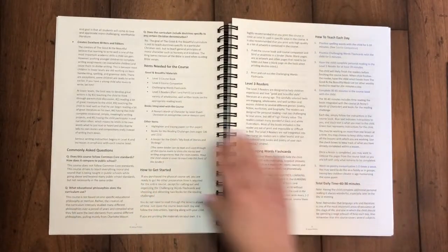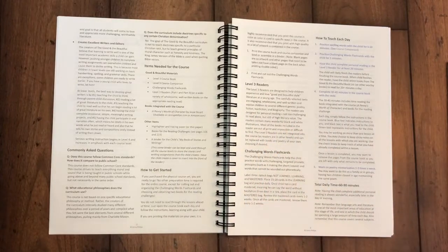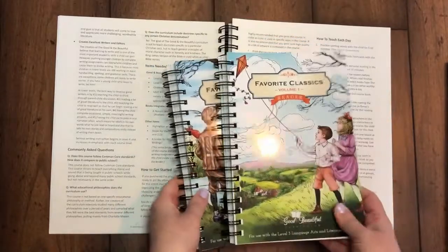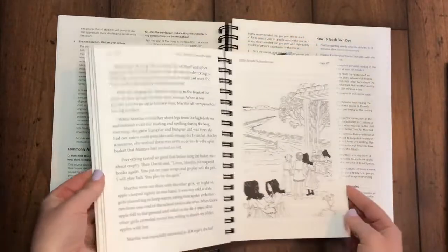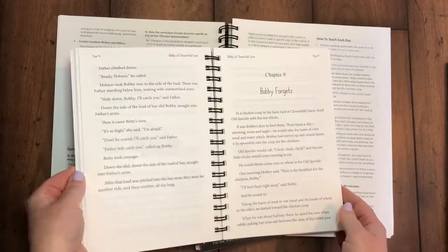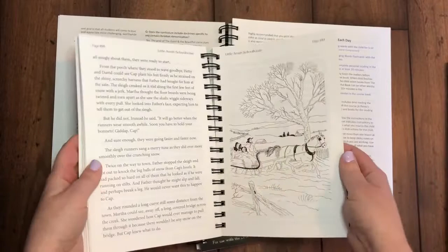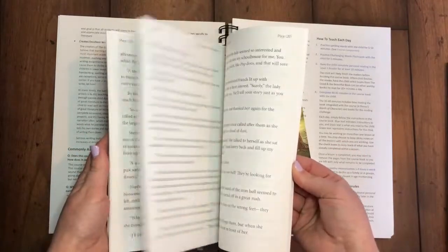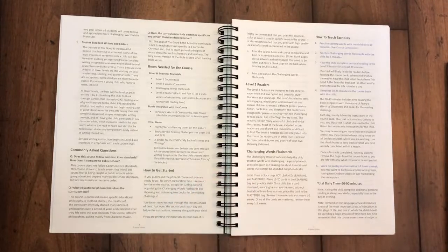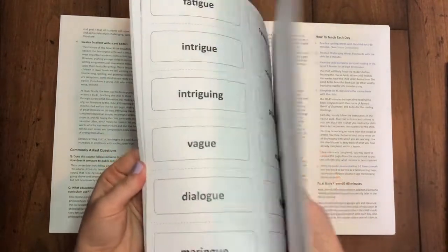It'll talk to you about items that are needed, the readers that come with the curriculum, which are these right here. So there's 2 volumes of readers for this one, and it's got books, poems, and other things that they can spend time reading at the beginning or end of each lesson. Also, the challenging words flashcards. So it came with a ton of these.